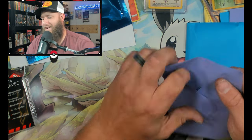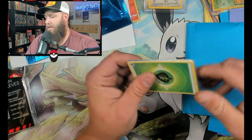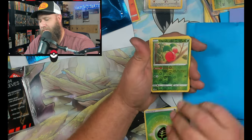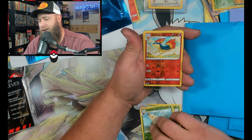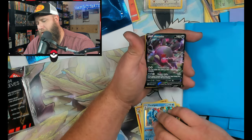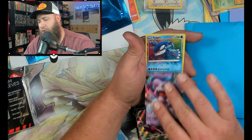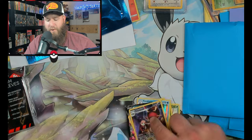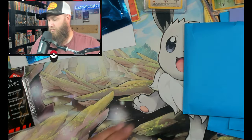Here's another custom pack. We have Leaf Energy. We got Cherubi, Leafeon, Quilava, Lugia, Feraligatr, Morpeko, Granbull, and a Kyogre, Amazing Rare, and an Arceus Trainer Gallery from Brilliant Stars. That's a cool custom pack.